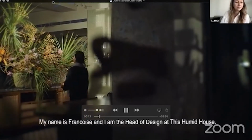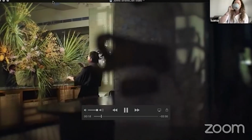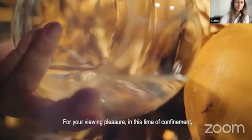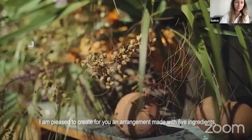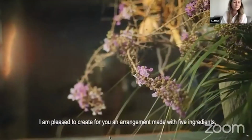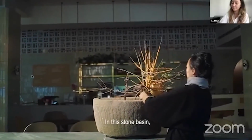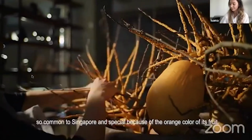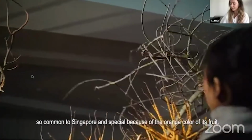My name is Françoise, and I'm the head of design at This Humid House. For your viewing pleasure in this time of confinement, I'm pleased to create for you an arrangement made with 5 ingredients. In this stone basin, I've built a skeleton out of king coconuts, so common to Singapore and special because of the orange color of its fruits.